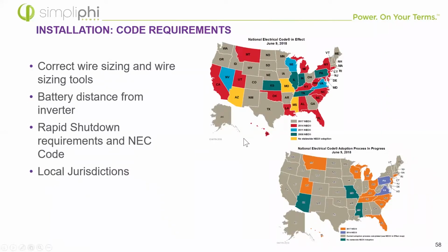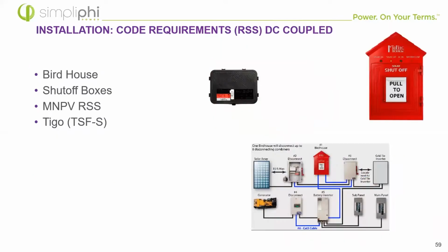A little bit on code requirements and how they relate to batteries. I don't know where we're at currently. I think this is probably a little old, June 9th. I could probably pull the newest one here soon, but 2017 NEC seems to be adopting pretty quick. I would expect we'll see a lot more of it definitely in this area soon, probably not here as much. California tends to straggle a little bit, but with that comes rapid shutdown requirements, and really not a ton related directly to the battery, but it definitely relates to our access unit.